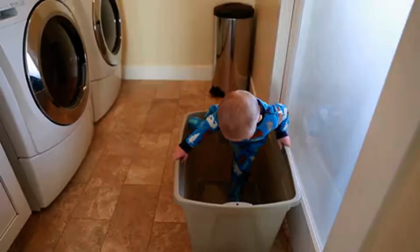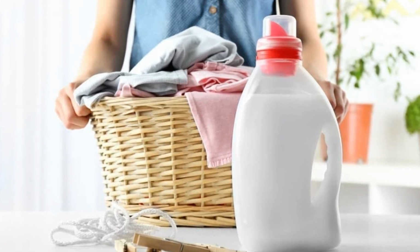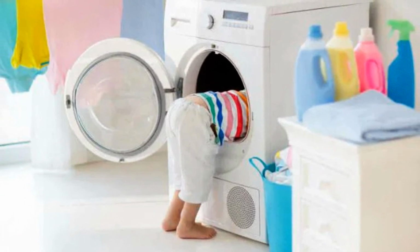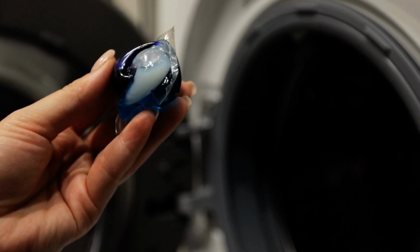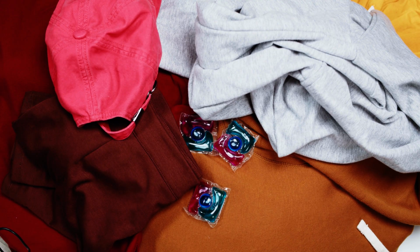Number 5. Laundry room hazards. The risk: laundry rooms contain several hidden dangers, from toxic detergents to front-loading washing machines that can become traps for curious children. Laundry pods, in particular, are a major poisoning risk due to their colorful, candy-like appearance.